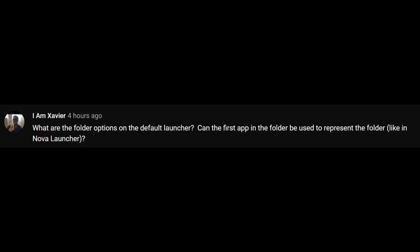And I know it's not, at least I didn't think it was, everybody had it. I personally didn't notice it with mine. And so the display itself though, I've been very happy with the quality and the resolution and the performance of it. I Am Xavier says, what are the folder options on the default launcher?